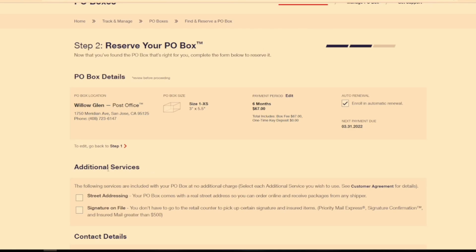Okay, so now we're on to additional services. We're gonna be selecting street addressing just in case somebody sends you something from UPS or FedEx. Those folks, they don't deliver to PO boxes, so we would have to select street addressing just to make sure we get parcels or packages from people that are using UPS or they're using FedEx if they don't trust the post office. We saw what happened not too long ago.